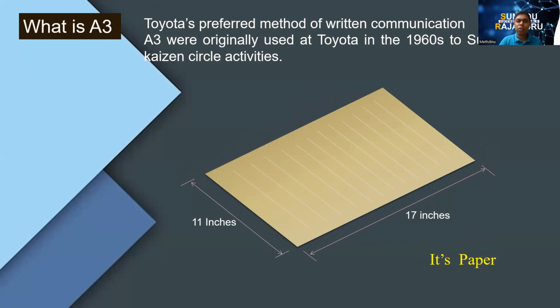So A3 was originally used at Toyota in the 1960s. They used this concept to share and communicate Kaizen circle related activities. So when we think about how that name A3 came to this concept, actually they used a single paper. That paper length was 17 inches and width was 11 inches. That is exactly the same as the A3 paper. So because of that, people call this concept A3 concept, A3 thinking.